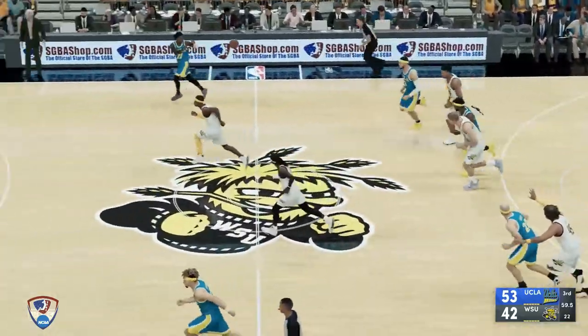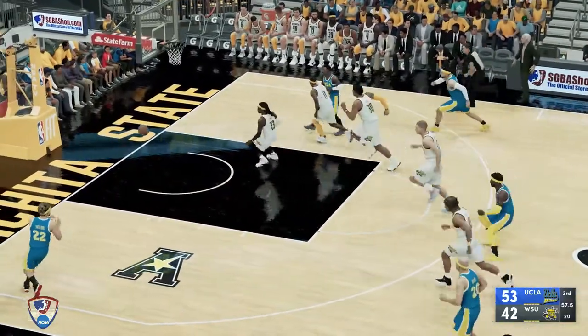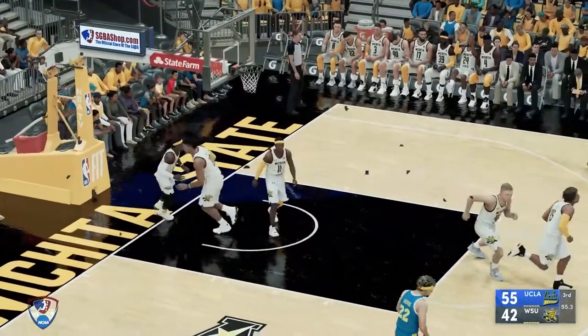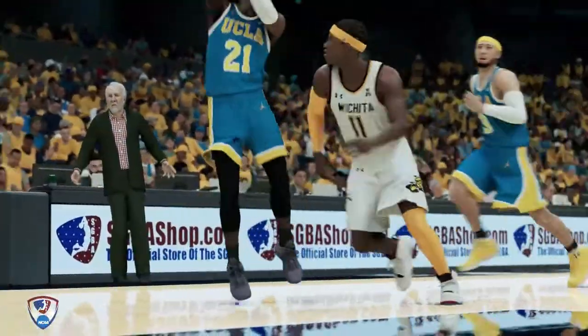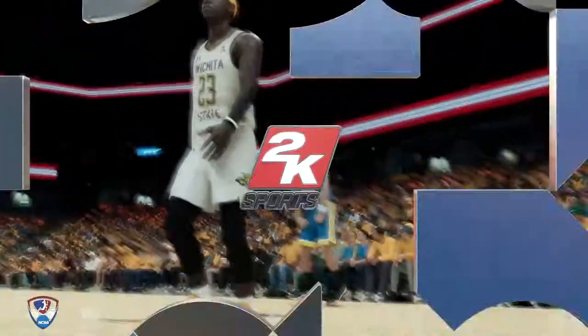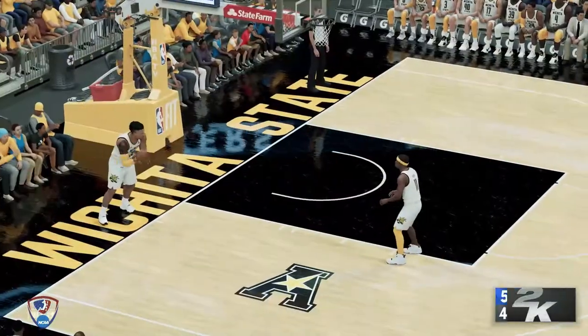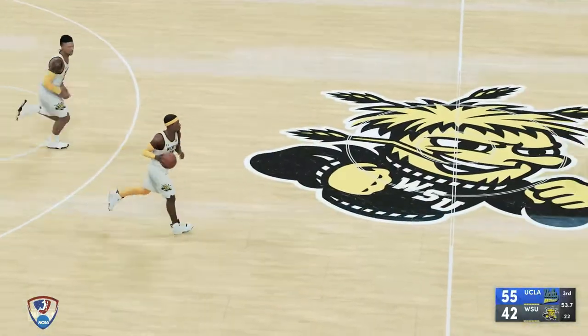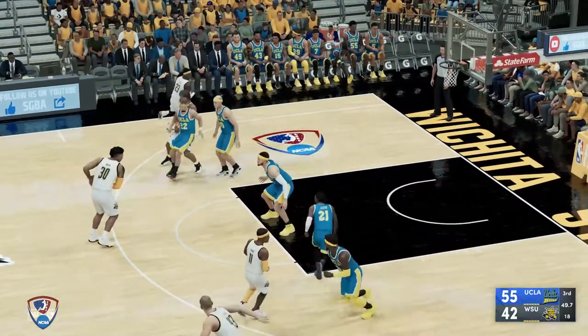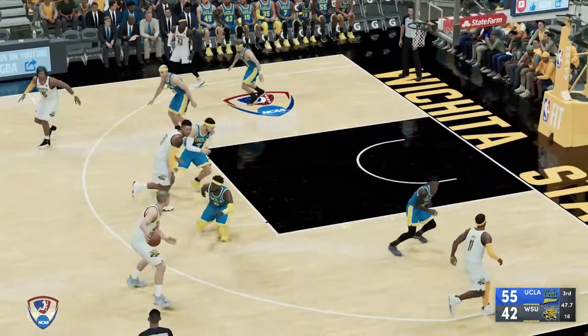Peterson tips it away off the catch. Jackson, Smith Rowe, mid-range, money. Way to run the break. Great spacing. Great passing. Great shooting. Smith Rowe. Definitively out of his funk. 55-42 is the lead. That's 13 points for UCLA.